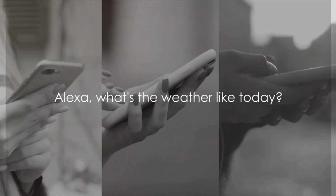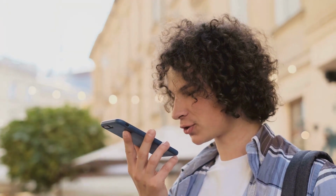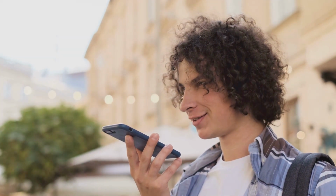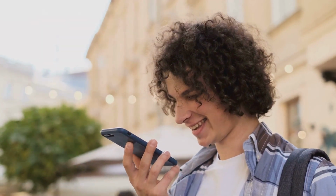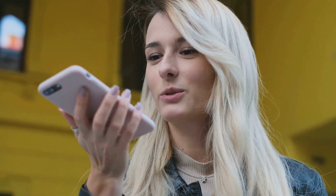When we ask, "Alexa, what's the weather like today?" Alexa uses NLP to parse our question, understand its context, and provide a relevant response. Next up, consider the email spam filters. Have you ever wondered how your email service knows which messages to mark as spam and which to leave in your inbox? That's NLP at work again. By analyzing the language used in the email, an NLP-based spam filter can distinguish between legitimate emails and spam, saving us the hassle of deleting unwanted messages manually.